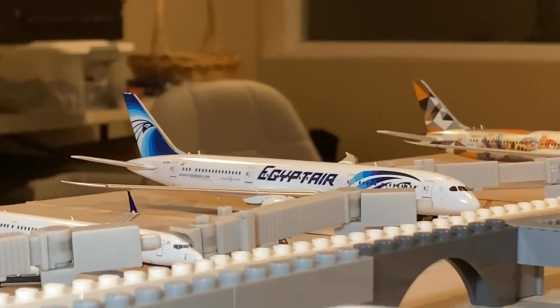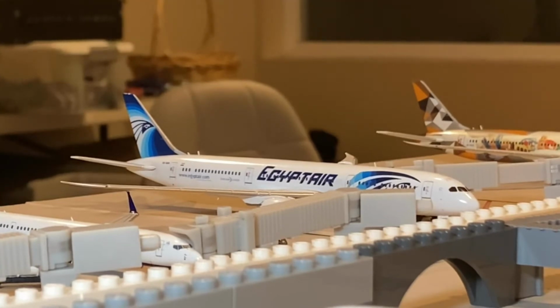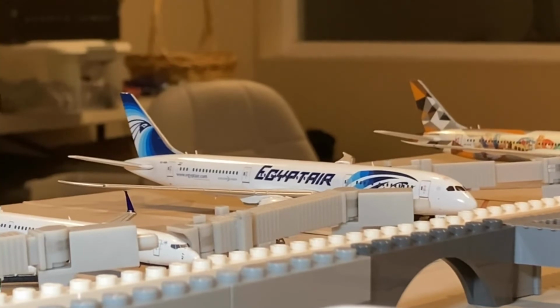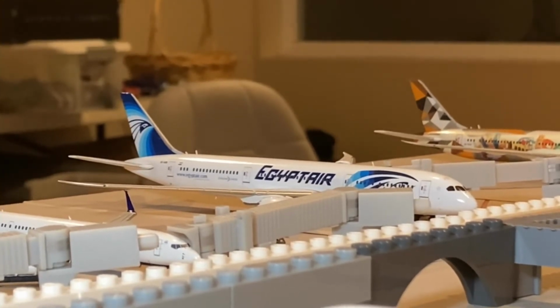But welcome Egypt Air. We have this Egypt Air Boeing 787-9, which arrived in from Cairo and will head back out to Cairo. Egypt Air is not really a new airline to us. I believe they started in 2019 or 2018. I believe it's relatively new compared to British Airways and, of course, United.